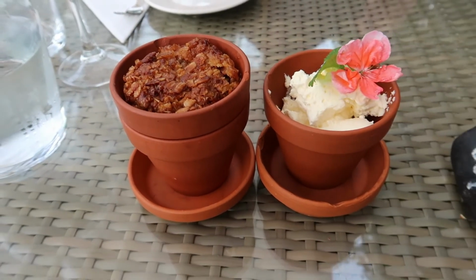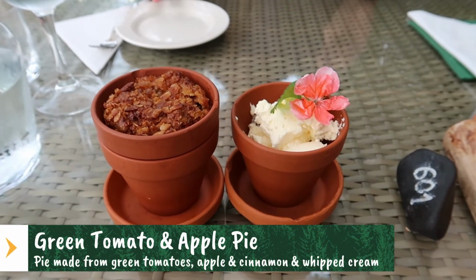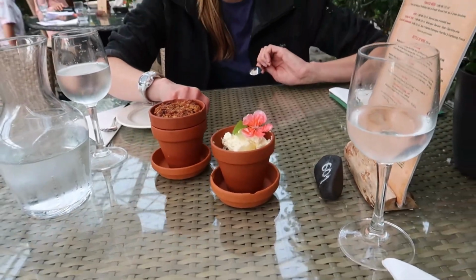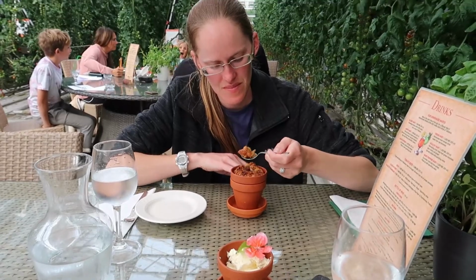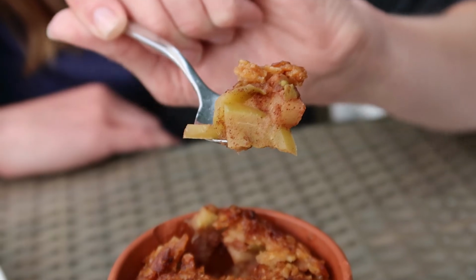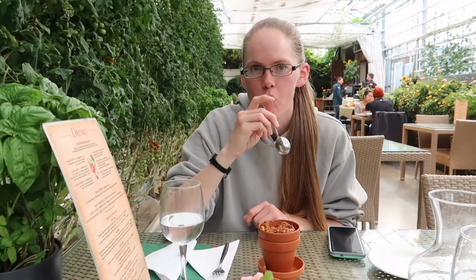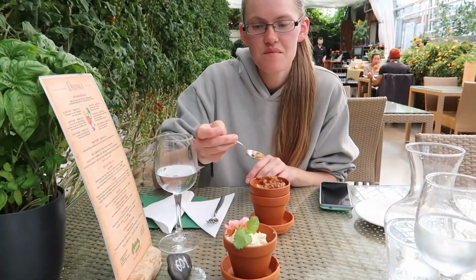Okay, and we had to get the dessert here. They have 3 different options. They've got ice cream, apple pie, and cheesecake. So we've got the apple pie, and it smells absolutely delicious. Good, but hot. Good. Alright, we're going to enjoy this now.